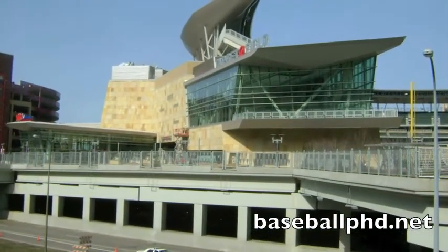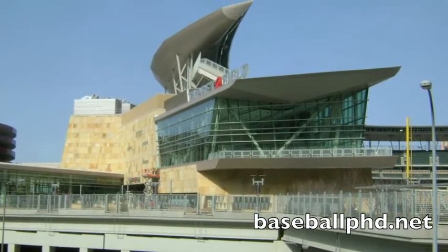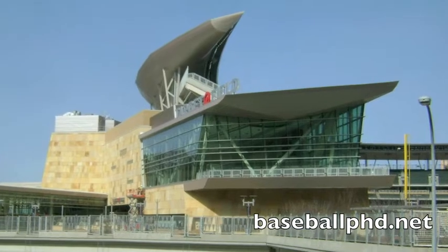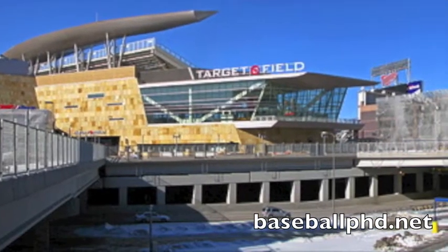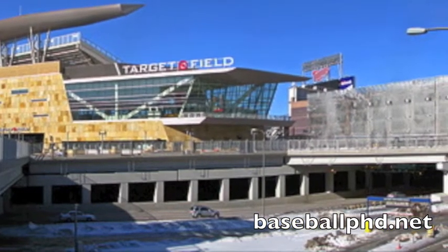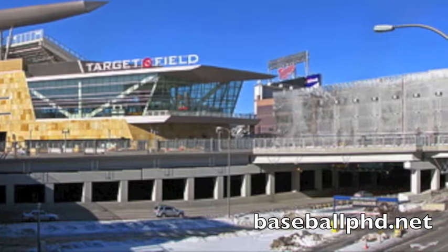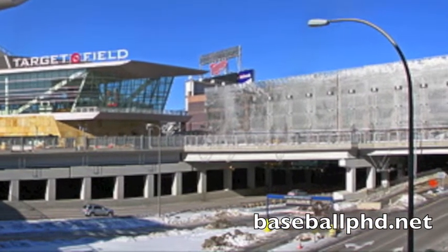Also, what we had to do was build over the top of 394, the interstate. This image right here is, whoops, a little dusty. Interstate 394 runs right under the ballpark. We had to bridge across with the 6th Street Plaza into the new ballpark. So you have to actually walk across. We had to build a city to build a ballpark, if you would.